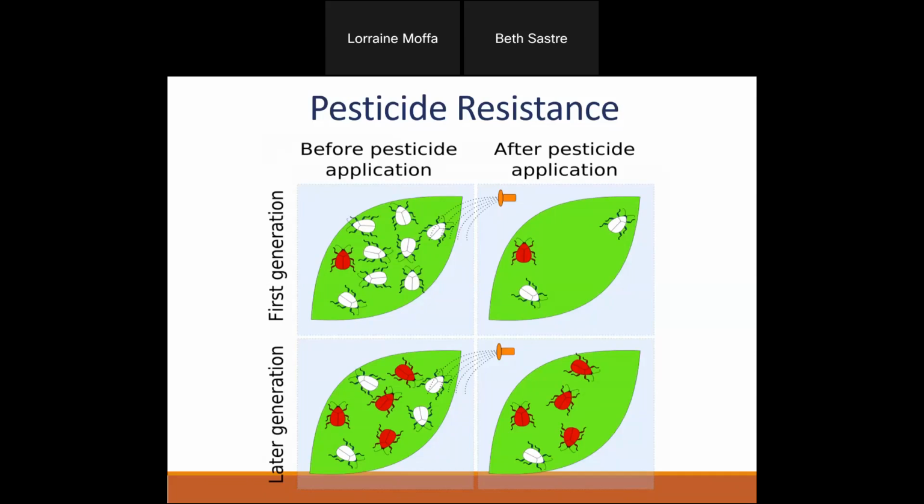And what is happening now is that pesticides have a number on top of the commercial name, and it will be a number or a letter. So if you have two different insecticides and the number and the letter are different, that means that they have different modes of action.